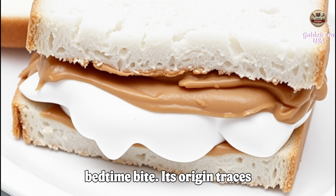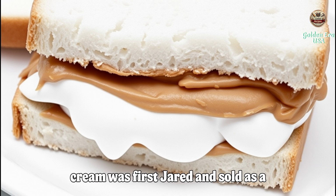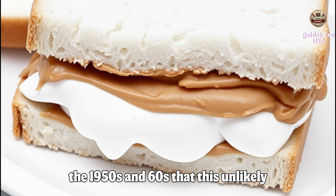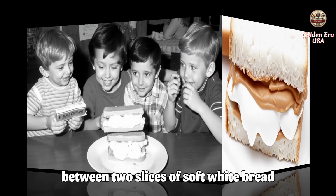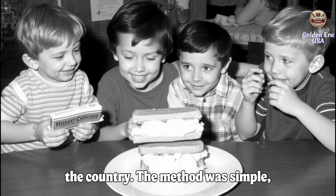Its origin traces back to the early 1900s, when marshmallow cream was first jarred and sold as a miracle ingredient. But it wasn't until the 1950s and 60s that this unlikely duo, thick peanut butter and gooey marshmallow spread, found each other between two slices of soft white bread and captured the hearts of kids across the country.